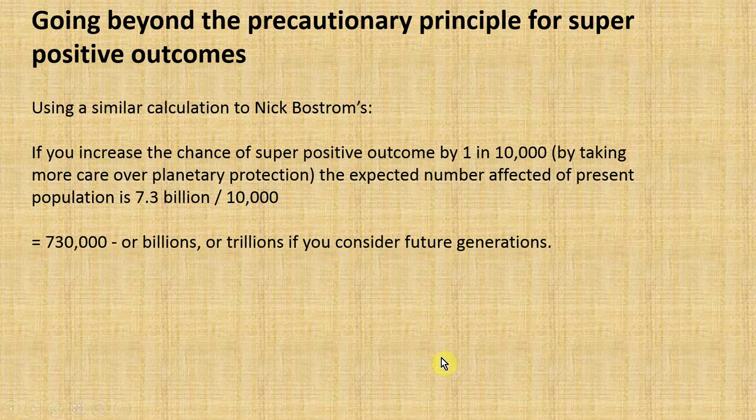I suggest the same applies in the forward direction. There is absolutely no impact on human health, but if you increase the chance of a super positive outcome by 1 in 10,000 by taking more care, and do the same calculations, the expected number is 730,000 people benefited. And again, it becomes billions or trillions of people benefited if you consider future generations.